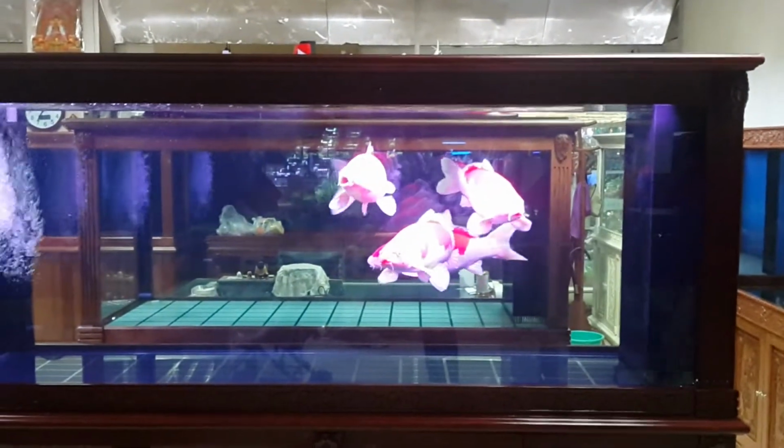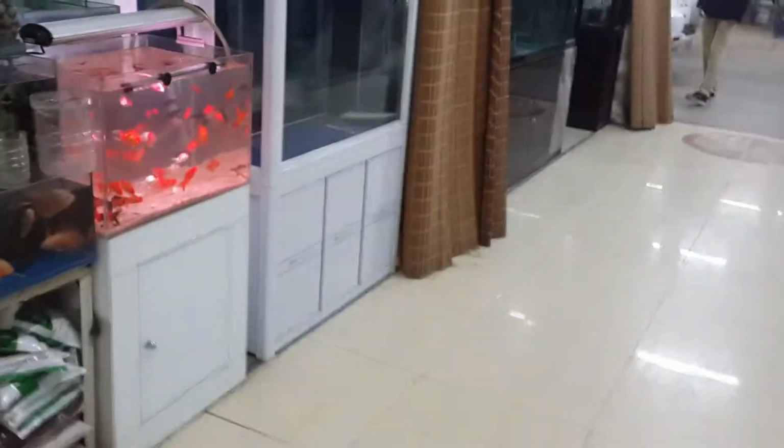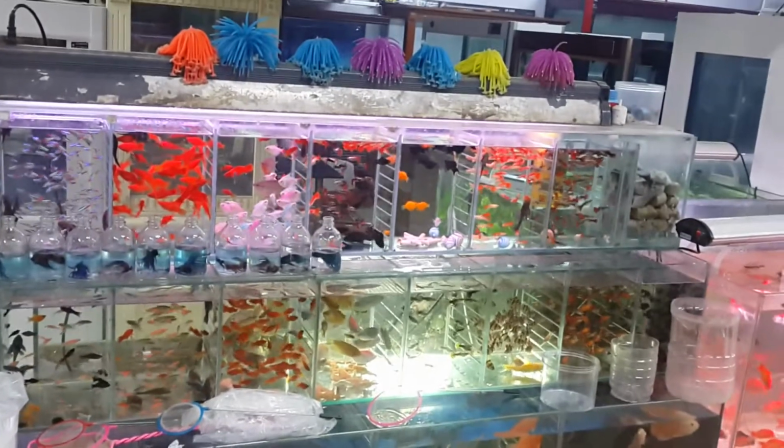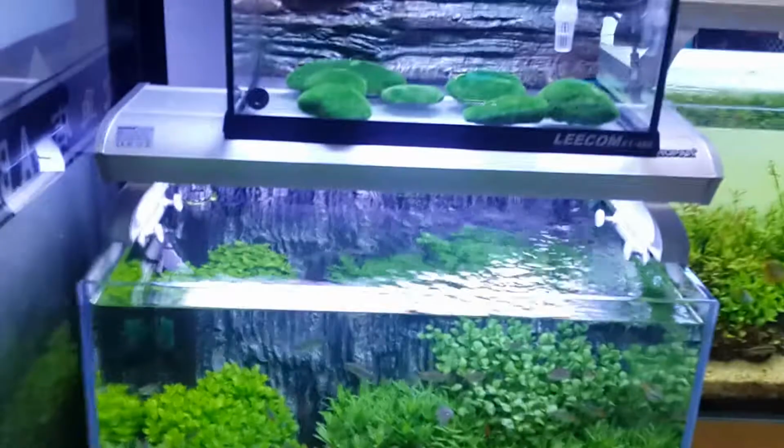Big old koi. Kind of stuff in there. Yeah. So he's got the goldfish and blood parrots and such, koi. Check out his shop because they've always got stuff that I like in here.